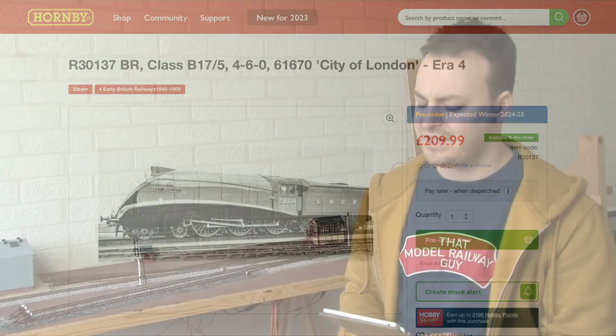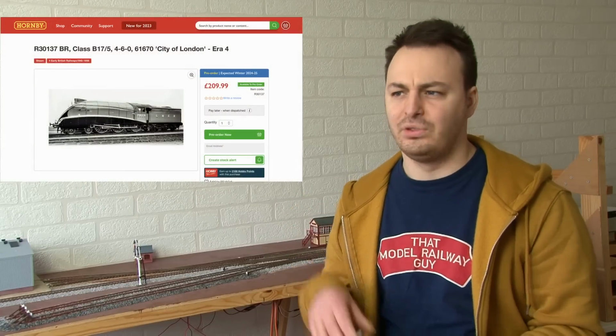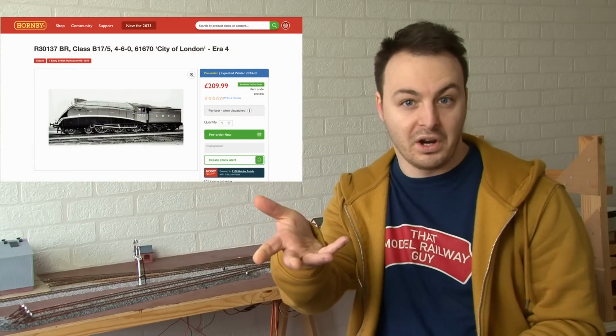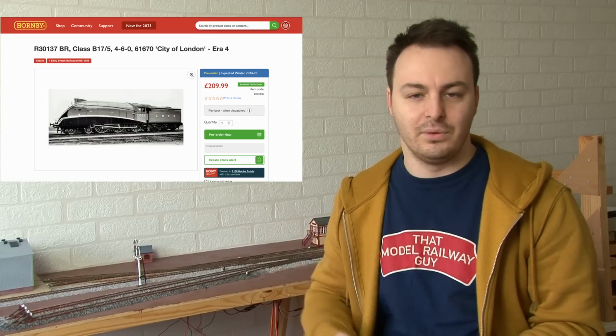So how many B17s actually got the streamlining? I don't think it was many. Was it only two? I guess it must have been those two. So that's really quite interesting. Another sort of small oddball loco from the LNER. Not small as in size, but as in like the Hush Hush, there was only one of those. The B17s, only a few of those got the streamlining.